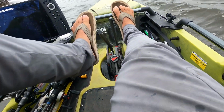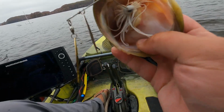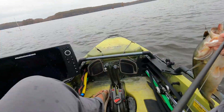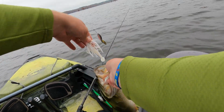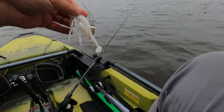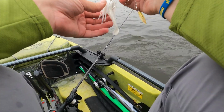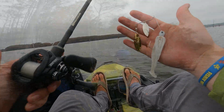Dang. Homie's got it choked. Yeah, that's for sure. There's fish in his arm, that's for dang sure. It's like a 16 and a half. Little spinner bug on the old spinnerbait.